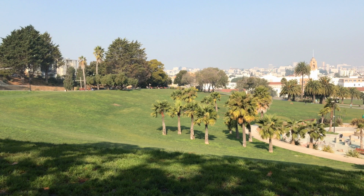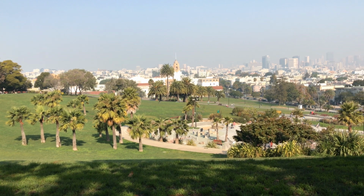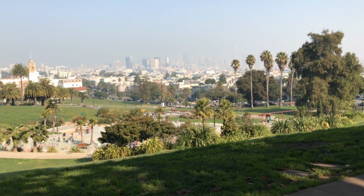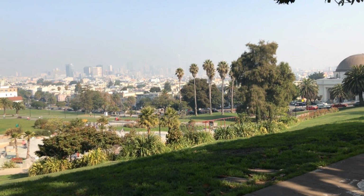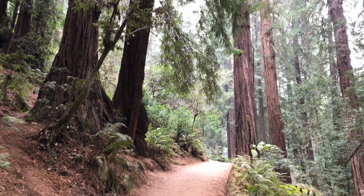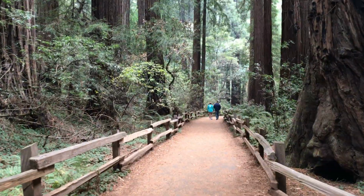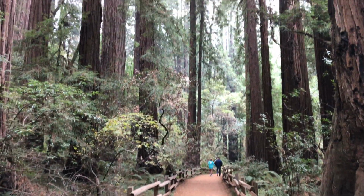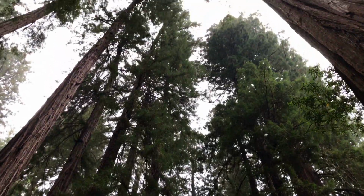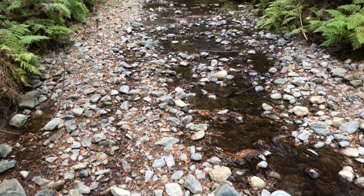The next morning we took in the sights at Dolores Park and decided to make it an outside day of nature and hiking. And to do this, we would go to the Muir Woods, which again I would highly recommend, filled with wild redwoods, both young and old. The park was open to the public, and the air quality was much better than in most of the other places at the time because of all the trees and the oxygen that they produce.